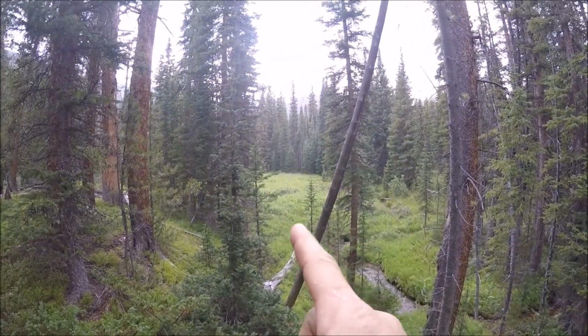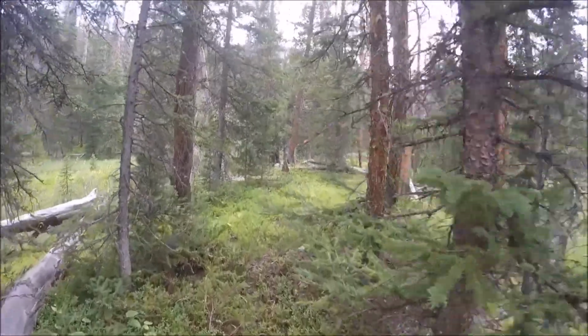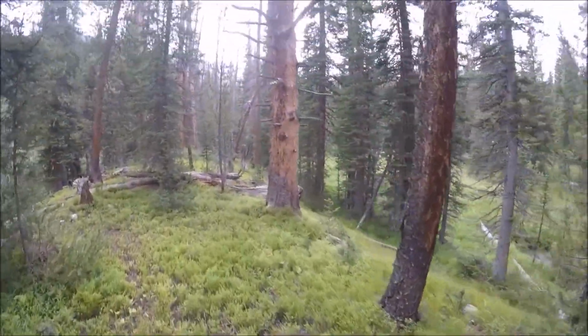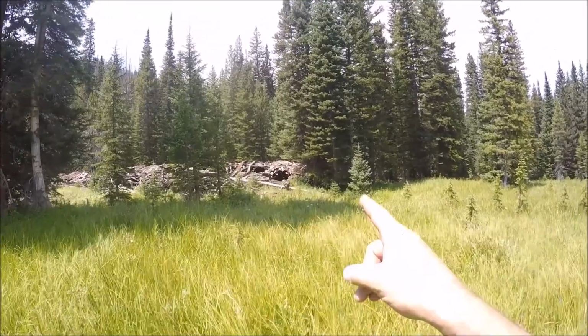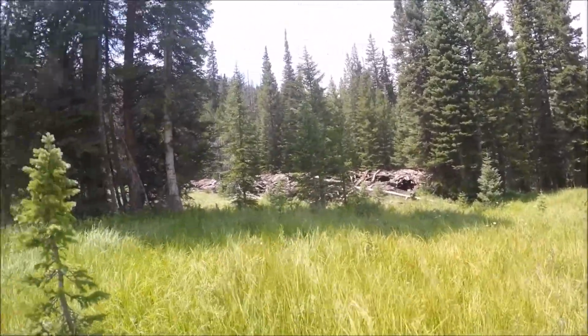You got your water, you got your food. Now they just need to get far away from these trails to find a safe spot to sleep. About another meadow up this creek bed. Giant pile of wood there. Hopefully a bear doesn't come out after me.